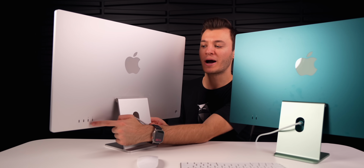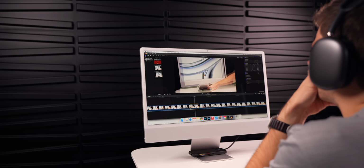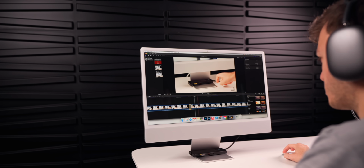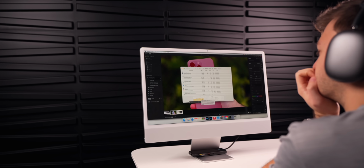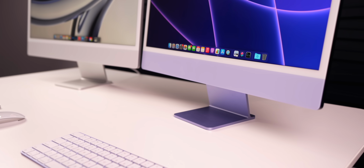Pretty much every single thing is the same except for the internals. So the colors are the same, the exterior is the same, everything's the same except for that M3 chip inside now versus the M1 chip that we saw back in 2021. So a decent difference in performance.